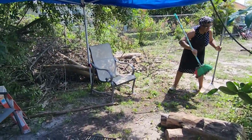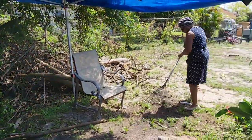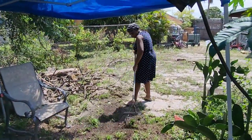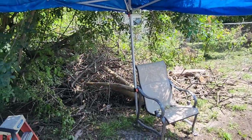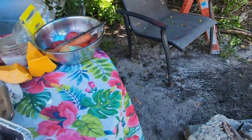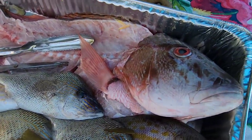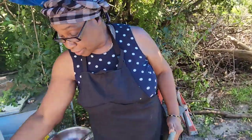Mama starts cleaning up our kitchen. Yes, we're living in a clean environment. Mama, so what's on the menu today? See some swimmers over here, and a big fish head. Right now, we are going to do some steam fish head.